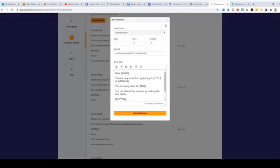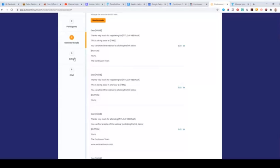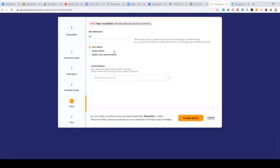Extras. Okay, you can have URL redirect. So at the end of the webinar, if you want this to redirect to your sales page directly, you can do that. Buttons, you can go and create your buttons here. These are the buttons that are going to show up inside of your webinar when the webinar is running. You can choose the time of when you want the button to start showing up, when the pitch happens, and then also when you want the button to end.